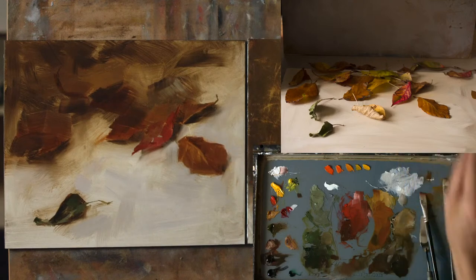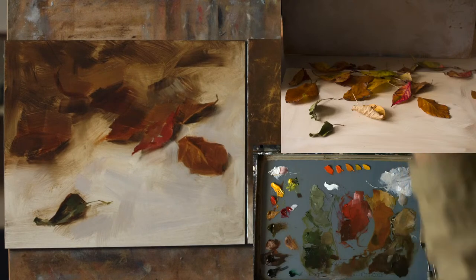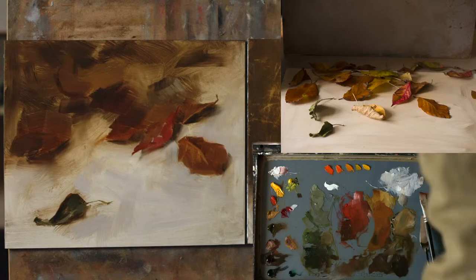Any difference in shape between what I have on my painting and the reference photo is entirely due to lack of skill on my part.